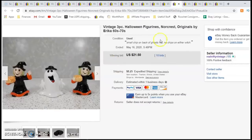Next up, we just have a few more. Now these are one of my favorite things from the haul. These were all from the same estate, but they sold for $21.50. Now I did pay about $8 to $9 for all of these, but I still think they did well considering the damage on the ghost.